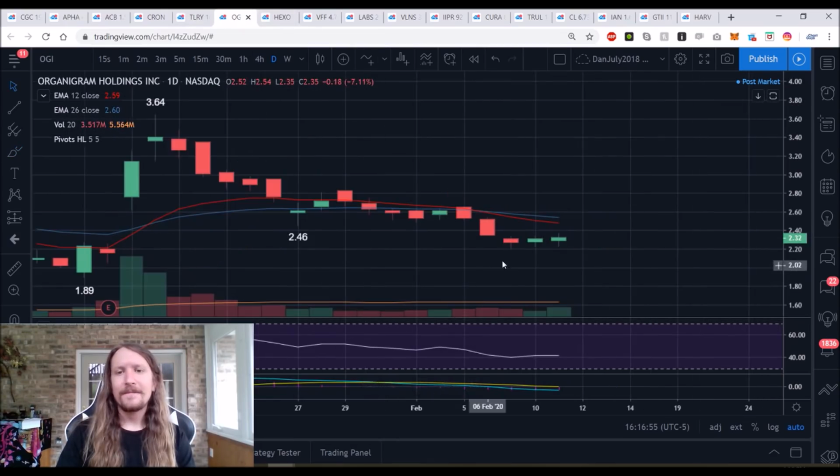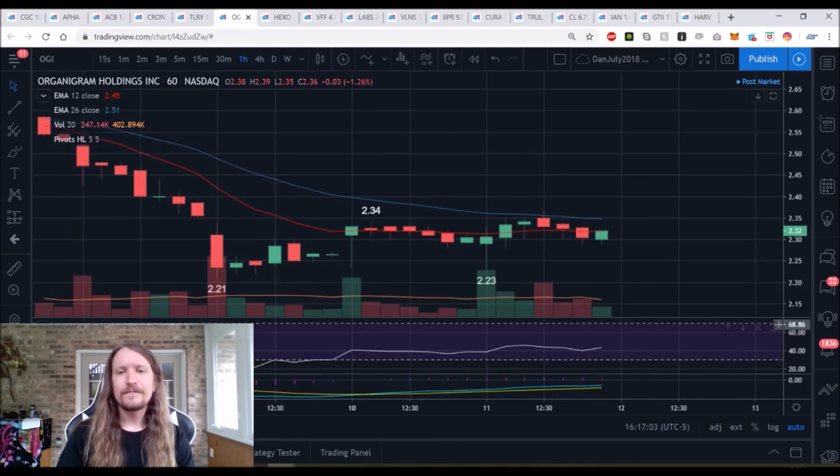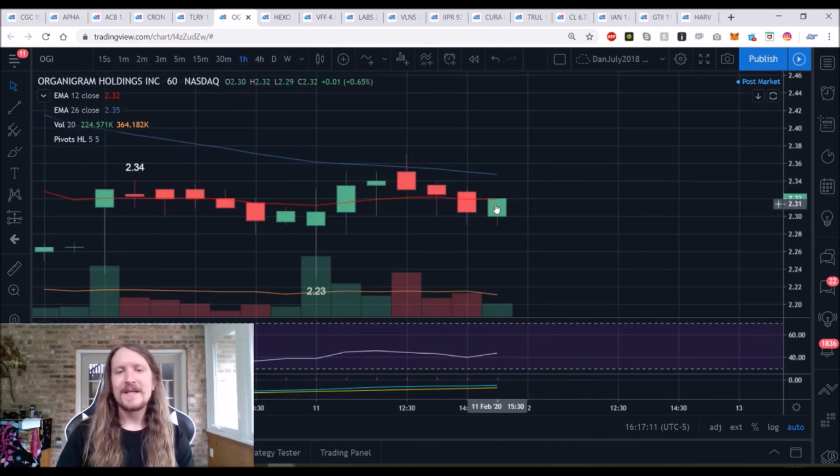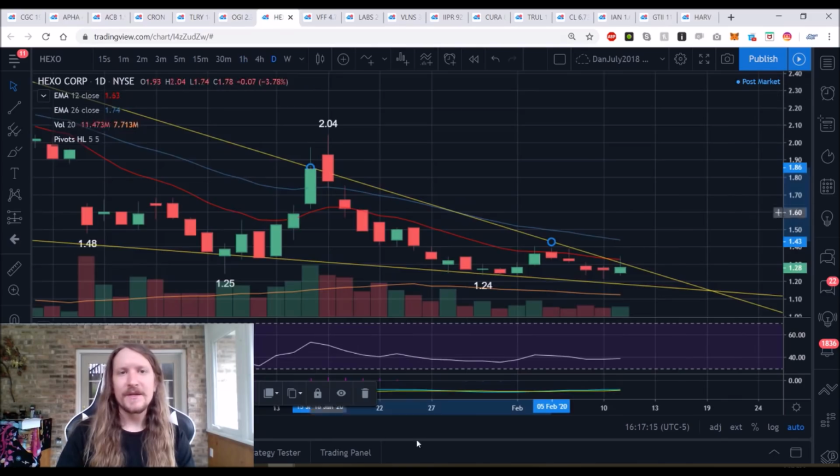OGI, still holding 221 support. Anything under 266 is a daily lower high. Bulls have work to do. You could call this an hourly trend change, although we did break support by a penny. Otherwise, today's action very similar to everybody else.